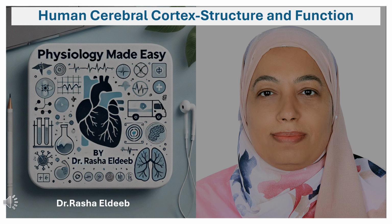Well, the left hemisphere is often associated with language processing, logical thinking, and analytical skills. It's the side of the brain that excels at breaking down complex information into smaller pieces and analyzing them systematically. So if I'm trying to solve a math problem or write a detailed report, my left hemisphere is probably taking the lead. That's a good way to think about it.